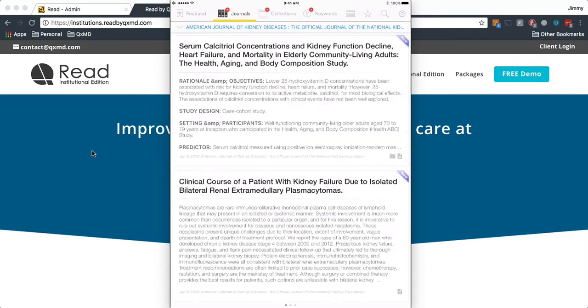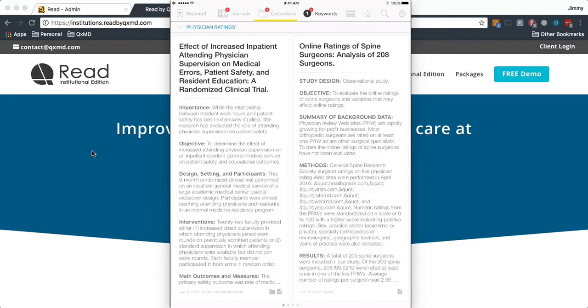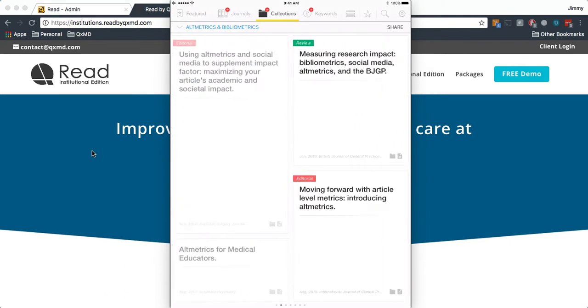We've also got, you can pick and choose from the thousands of journal titles available. You can use our search function to find research or set up predefined search terms. And of course, you've got our ability to create your own collections and follow other collections created by other users.